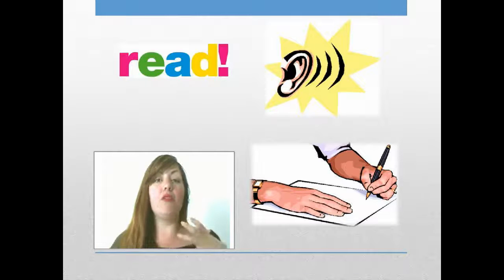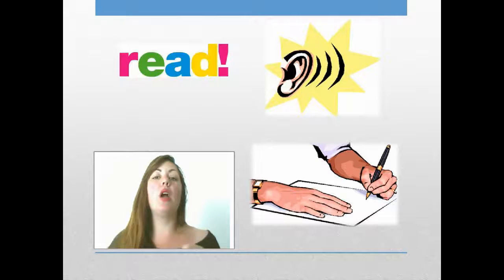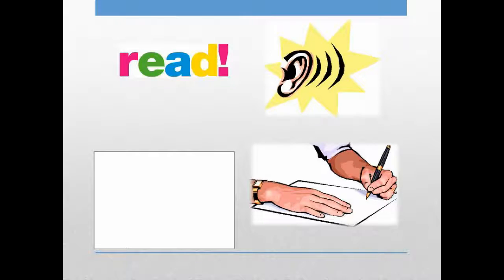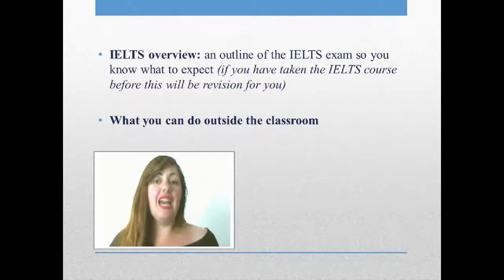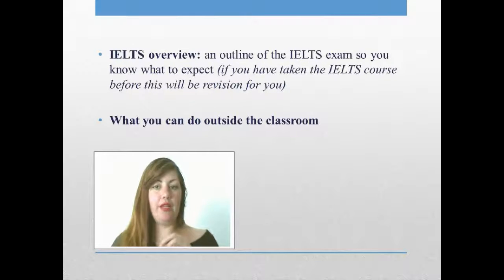Also, as I say, I really want you to make notes throughout the course, okay? All of this is information. Not only are we going to improve your English, but we're going to give you great exam techniques. So now I want you to have a look at the slide, and this is going to tell you what to expect from this course. Great. So the last thing I have to say is that I hope you enjoy the course. It really is going to be a lot of information. But that's what you would have if you were studying in the classroom. The only difference is that you won't be able to speak to me directly. But I don't think there'll be any problems with this.